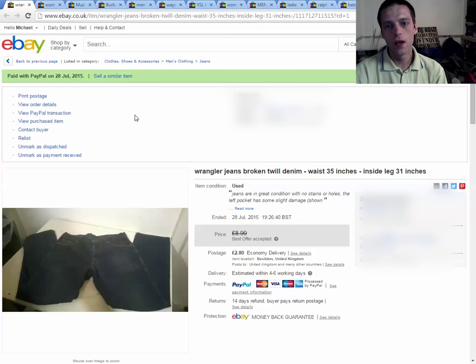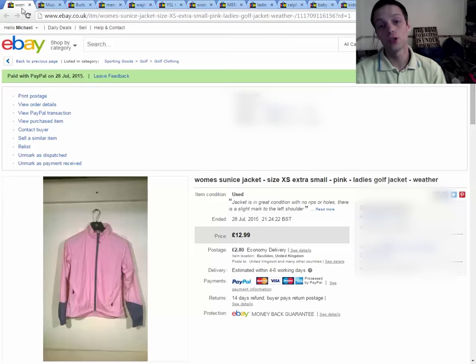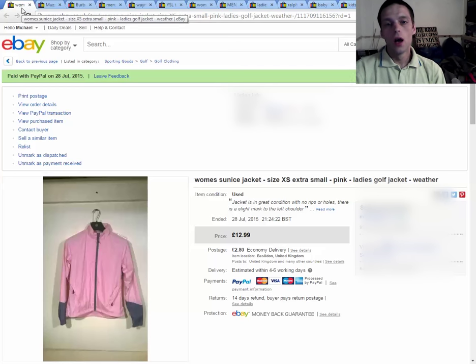Pair of Wrangler jeans. These actually had damaged hems. I paid £1 for them, and I took a best offer of £6.99 plus postage. Just made a tiny bit of profit on that one. But yeah, lesson learned, always double check the clothes, triple check, even quadruple check the clothes if you have to.